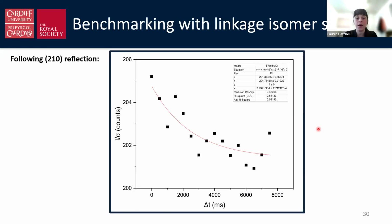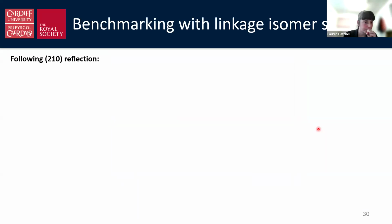So you can see that we basically went and picked out the frame with the 210 on there, and we were able to integrate over that peak. And you do see the expected trend. We're seeing some decay, albeit with a bit of noise going on. So this was encouraging that we were actually seeing the right things happening. We just have to be able to get a handle on helping our crystals to live.